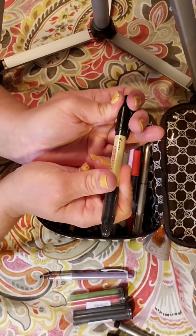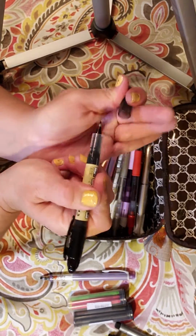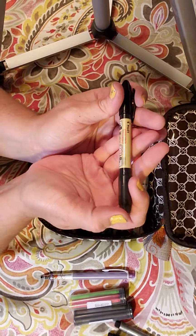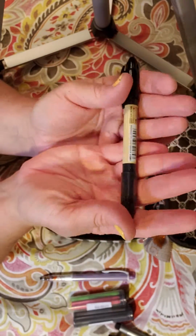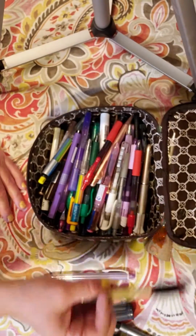All this is off Jet Pens. Brush side and a thinner, finer point side. And this is written in Japanese, but it's made by Pilot, so if you search for brush pens on Jet Pens, it'll pop up. You can see it.